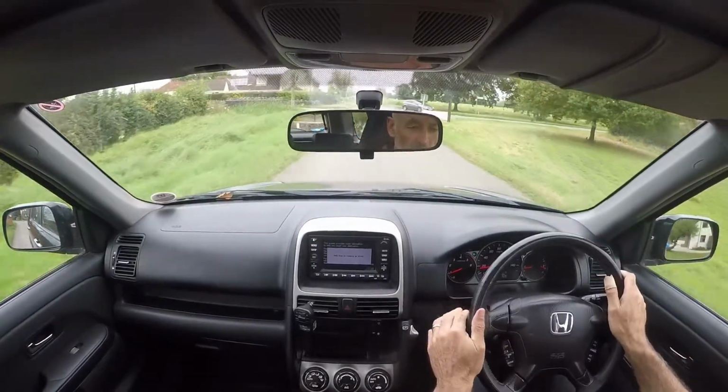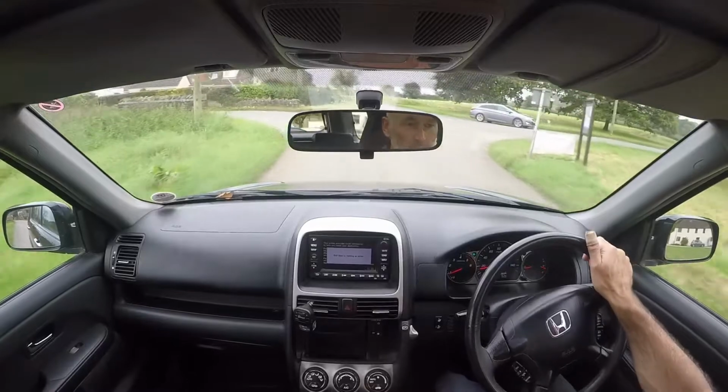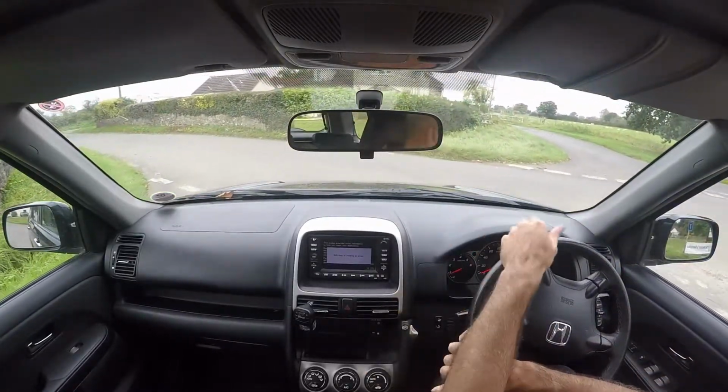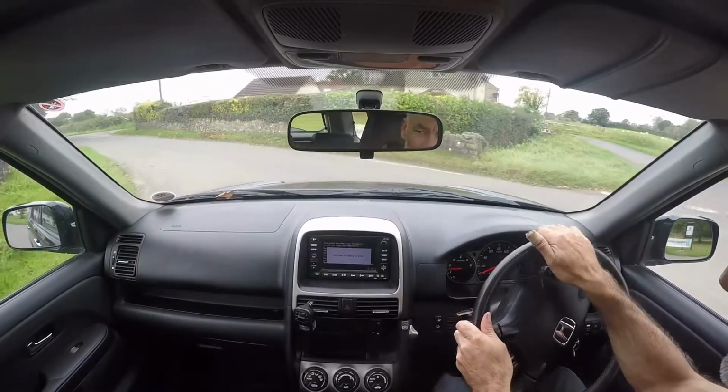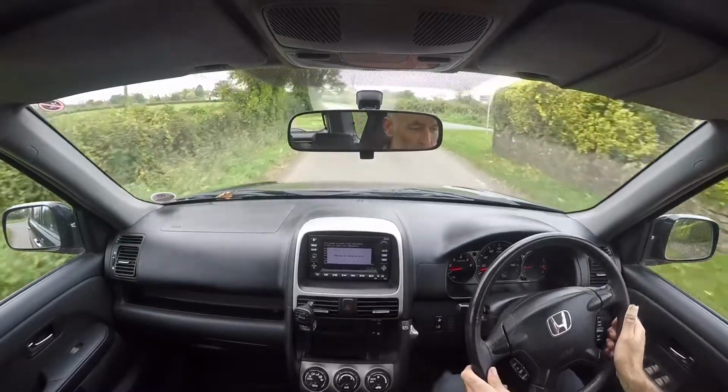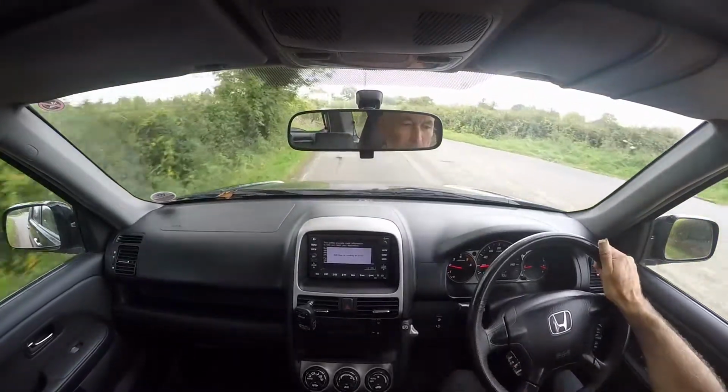Right then, this is a very quick road test, and this is for a Honda CRV 2.2 diesel, and it's the executive model. Car's registered VE56DRV, and mileage at the start of this road test just turned over 126,000. It's 126,050 miles.